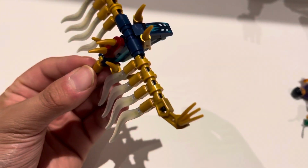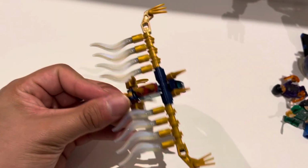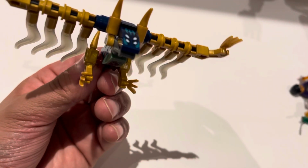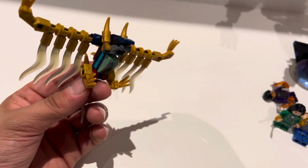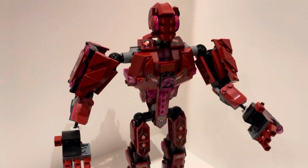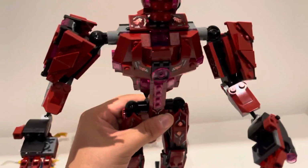Overall, nothing crazy. You can move the wing pieces. They are just attached on hinges. But yeah, you can move the feet. Nothing crazy. Not much here. It's just like a little mini side build. So nothing insane there. I do like the pieces though, like that little pearl piece. But other than that, it's nothing crazy to write home about.